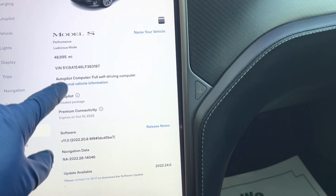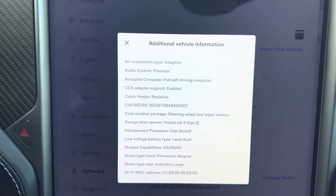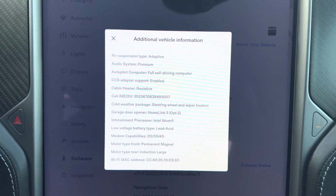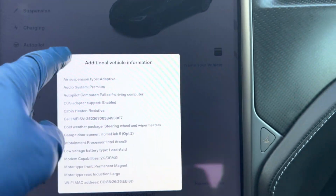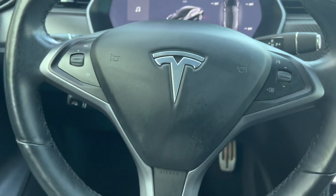Ludicrous Plus mode, adaptive suspension, like I said, premium audio, HomeLink for the garage door opener. This car has it all: heated steering wheel, heated seats, MCU 2, plays Netflix and all that stuff.